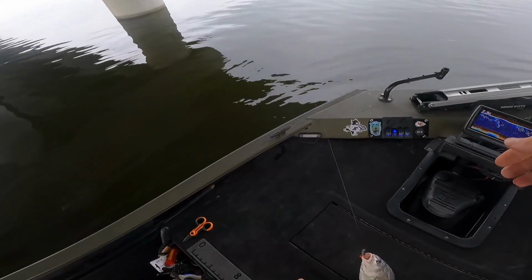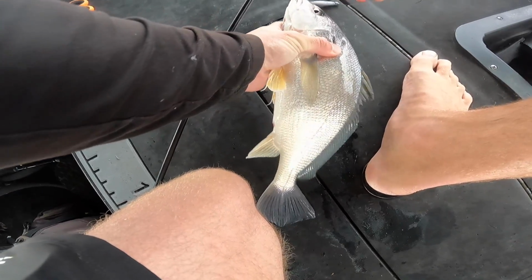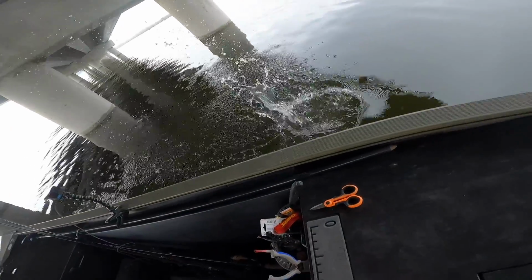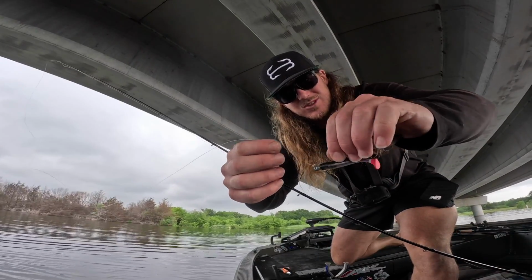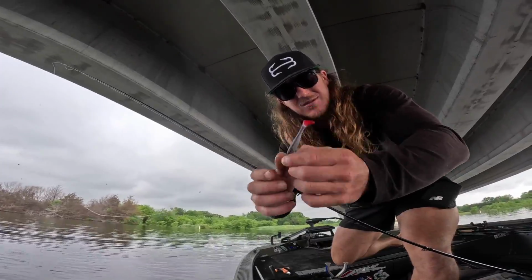There's a ton of little shad under here, guys, under the bridge. Drum teeing off on them instead of bass, maybe. There you go. I got that 2.7 Divine on a jig head just because the treble head would get snagged way too much on all the submerged brush and stuff here.